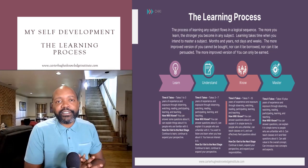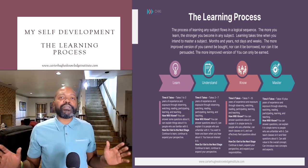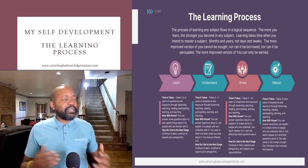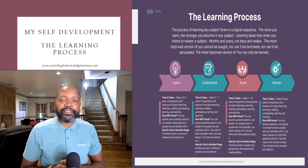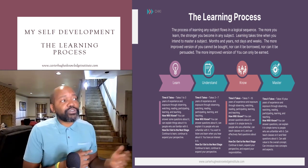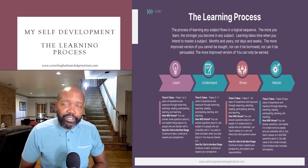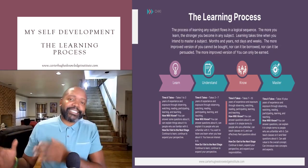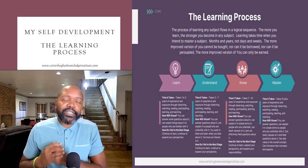right? Again, we're all learning something. Whatever you're learning, be mindful of it. Make sure it's something that helps you and not hurts you. And again, this is just a useful tool to help you keep track of what you're learning and to remind you of what you need to do in order to get to the next stage in that learning process.